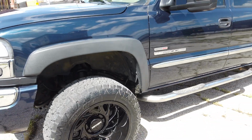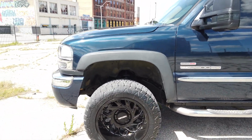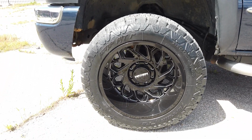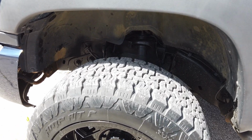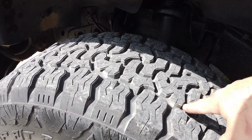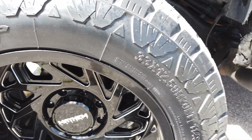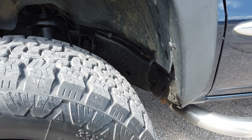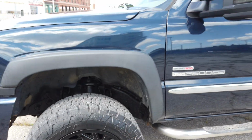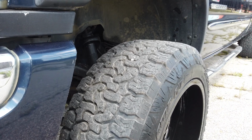Wheels. I missed it in the last video. They're called Mayhem Essex 20x12 -44 black and milled gloss. We ceramic coated them since they're brand new. Mayhem Essex All Terrain Pro tire, 33/12.50/20. Actually, this is a 33/12.50/20 LT 10 ply load range E. That is a 60,000 mile warranty tire, brand new. We warranty them for 60,000 miles.